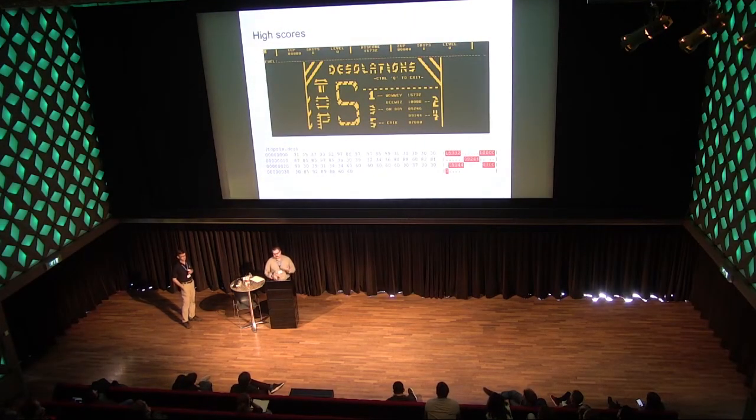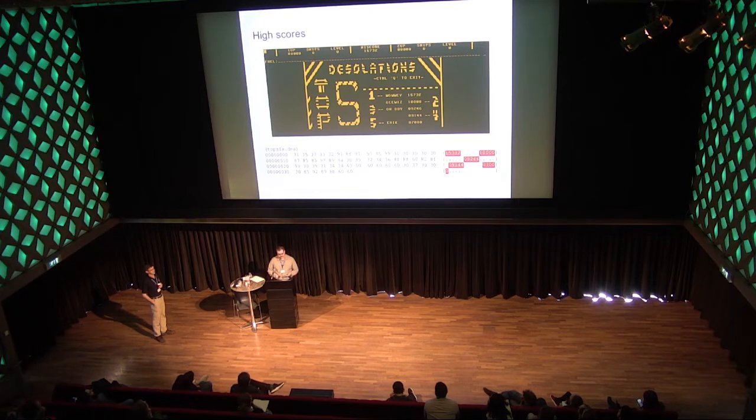So the first interesting thing we can see is the high scores file called top 6, and as the name might imply, it contains the top 5 high scores. So you can see just by looking at the file, the scores stand out as these 5-character strings. They're not really hidden at all, so quite obvious the scores are there.